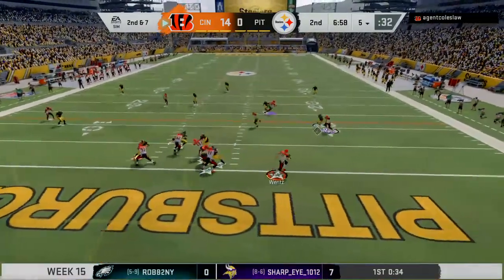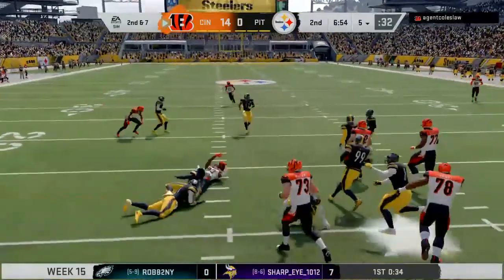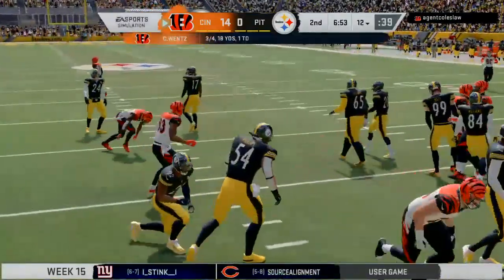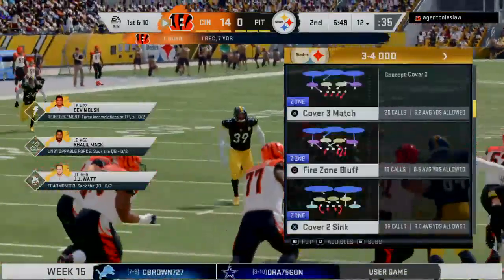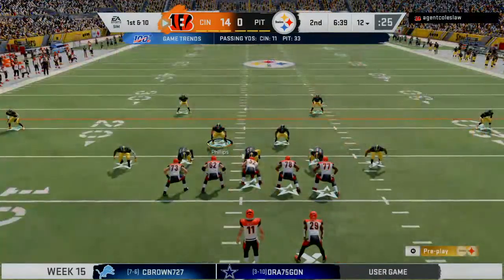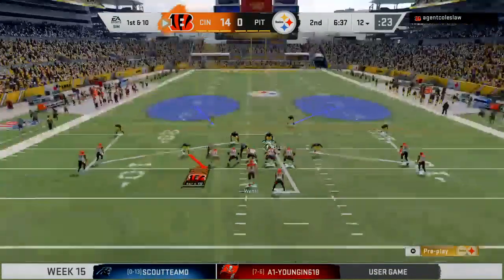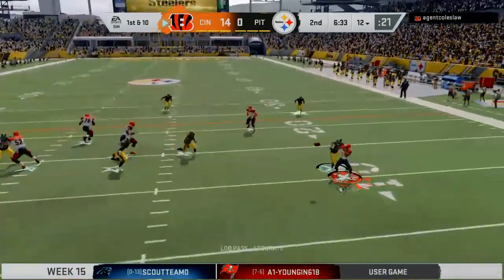On 2nd and 7, Wentz eluding the pressure right. He gets this one to Boyd. And he'll get it up to the 12-yard line here. 7 yards there and a first down. I think it all came together there. In-breaking route, drove it with excellent pace. Money throw right there to move the sticks.